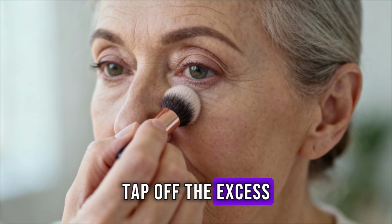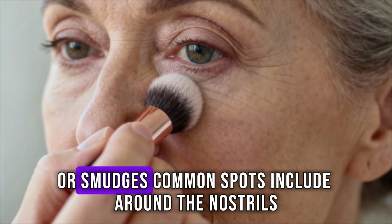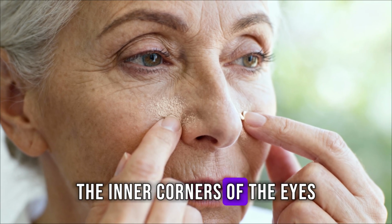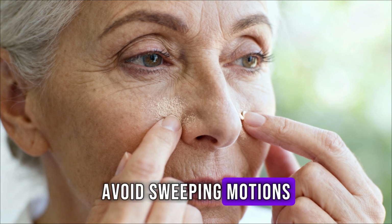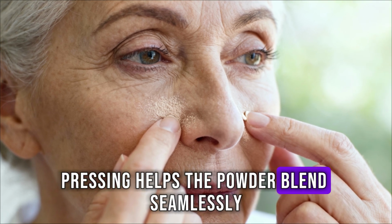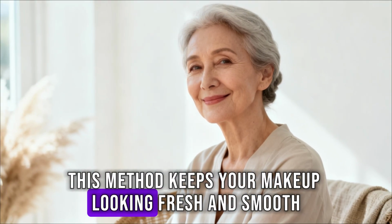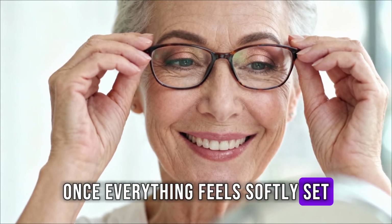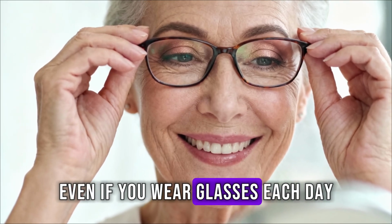Tap off the excess and press it gently into areas where makeup creases or smudges. Common spots include around the nostrils, the inner corners of the eyes, and the center of the forehead. Avoid sweeping motions. Pressing helps the powder blend seamlessly without adding texture. This method keeps your makeup looking fresh and smooth, while preserving the skin's natural glow. Once everything feels softly set, you can adjust your routine to work beautifully even if you wear glasses each day.